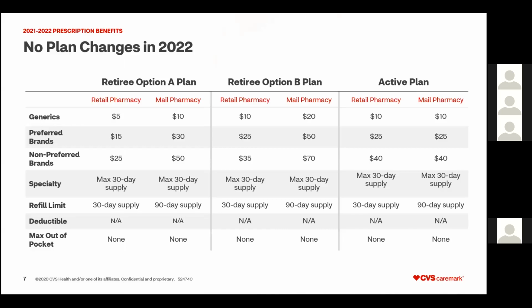So now we're looking at the 2022 plan. As you can see, there are no changes here. You'll see the same copays as you saw in 2021, unless your prescription went through a formulary change or was removed from the formulary. Please remember to always check for alternatives or generics if you're seeing higher copays or copays outside of your plan's listed amounts.